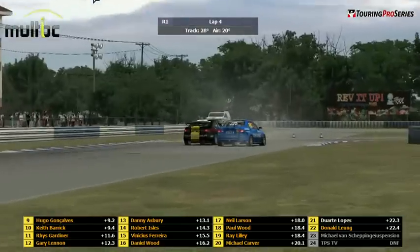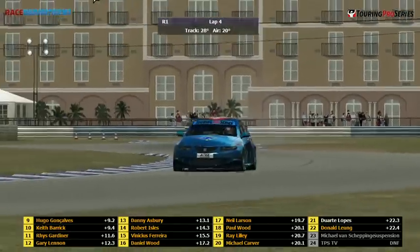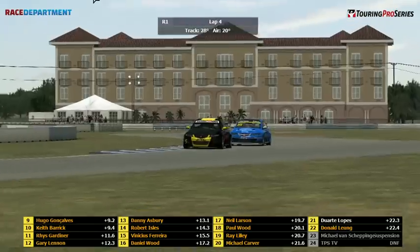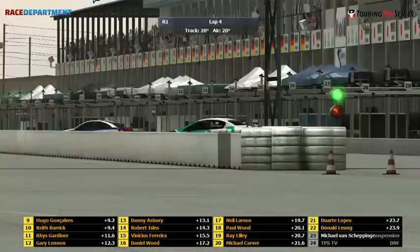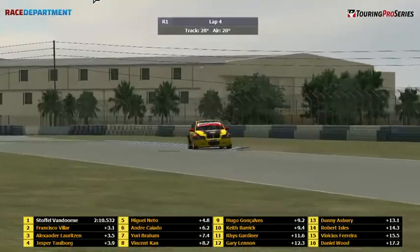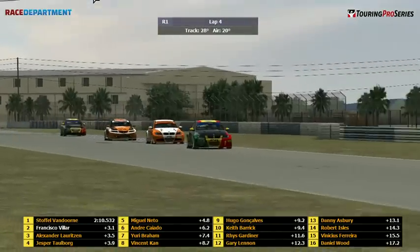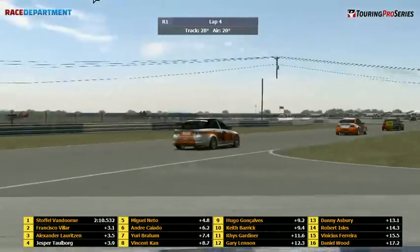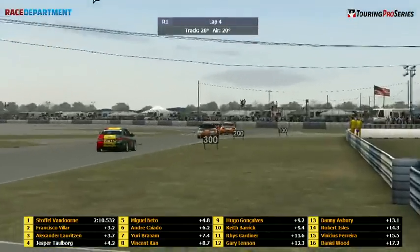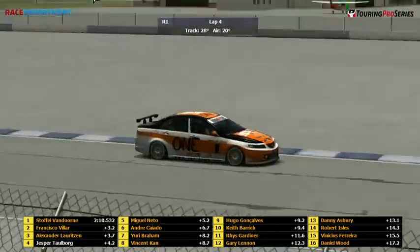And Duarte Lopez is having a fight with Donald Leung. So Leung has been involved perhaps with Michael Van Scheppen, you would think, because Leung was in the midfield as well. So it's all beginning to piece together here. Unfortunately, we can't check because there's no replays, but Leung was in about 12, wasn't he? Look at this, 3.1 seconds already. VR and Lauritsen can't find a way past. Torborg's hanging with these guys, and it's a long race here. They've got 17 laps. 17 laps isn't very long, but this track itself is pretty long.